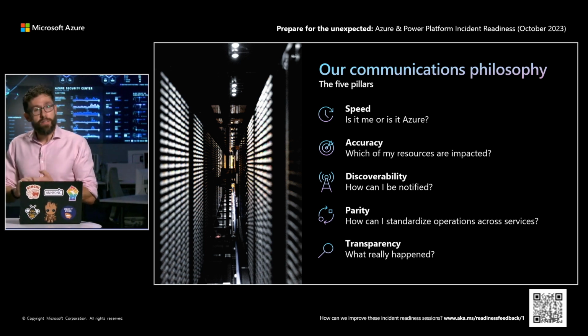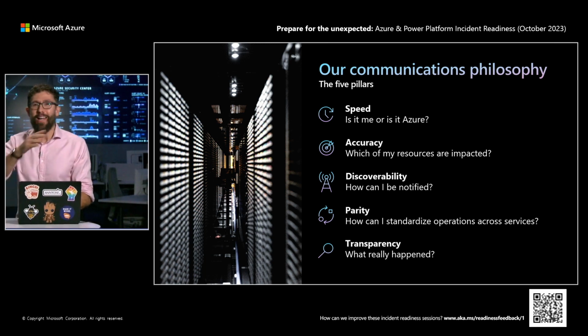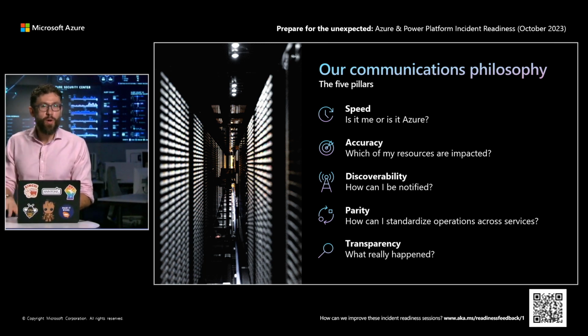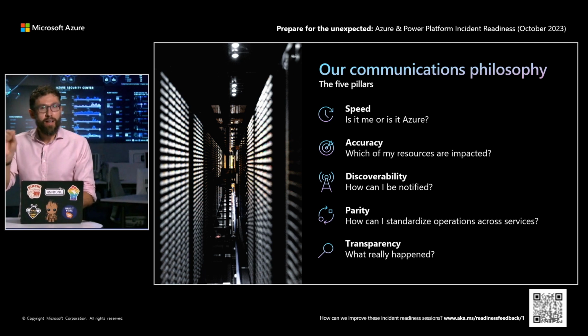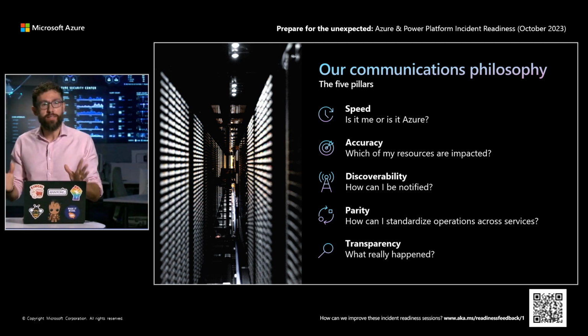The third one is around discoverability, where we'll do a click-in later, and I'm sure many of you have gone to status.azure.com and had a look and everything seems green, and it's not always the case. We want to make sure that you have those right alerts set up so that we can send you a push notification when there's something going on.